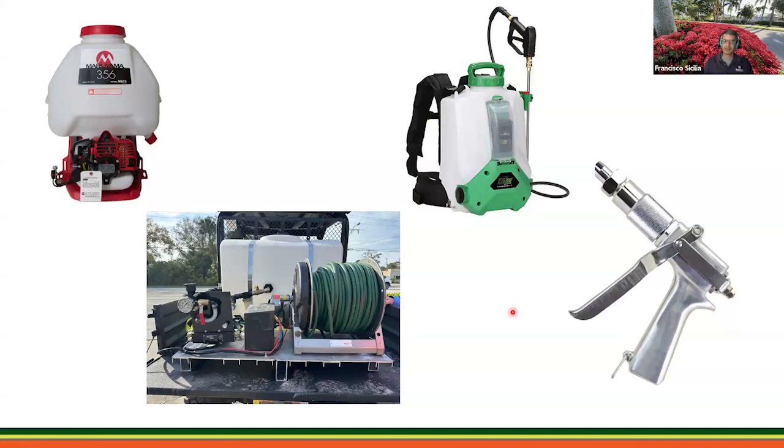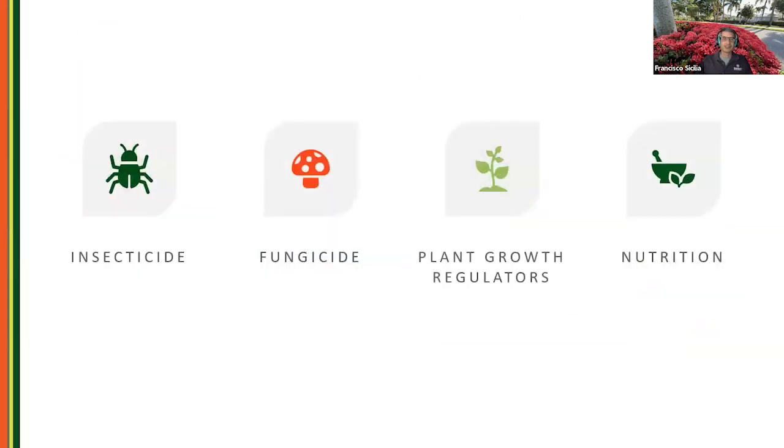These tools will mostly dictate how fast you're going to be doing the treatment, how much product you can mix at a time, and what budget you have at the time of starting the business or this type of revenue. So this is a very easy method to use. It's very important to know how to use it. And what chemistries can you use here? You can use insecticides, fungicides, and plant growth regulators. You could also provide nutrition to the landscape and trees when you are doing foliar sprays.